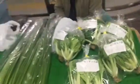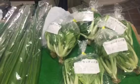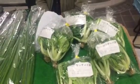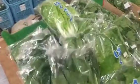And what's this one here? Oh, I don't know what that is. Nani? Chingensai? Sounds like a small kid. Spinach, Popeye's favourite food. That's not bad because it looks quite fresh, 100 yen. So that's not bad. Might get some of that and then waste it.